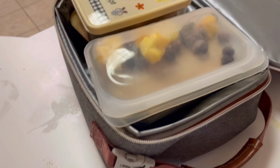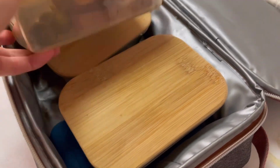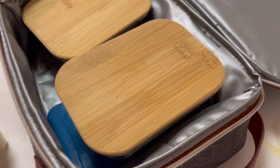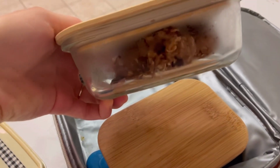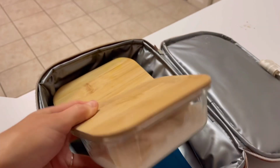This is what I had for breakfast. I've tried to eat more protein heavy lately, but I did have some roasted veggies. This is what I'm bringing for lunch, which is a sandwich. I made those protein bites, which I'll show you guys how I made them later, and some yogurt.